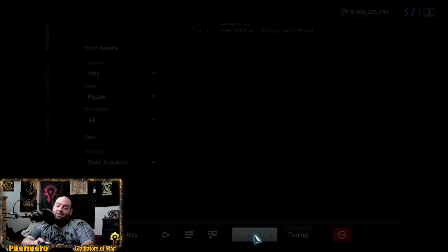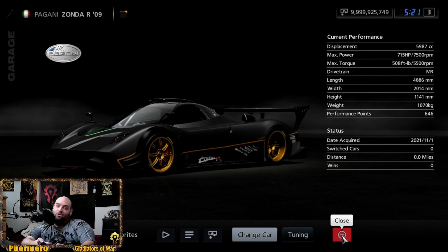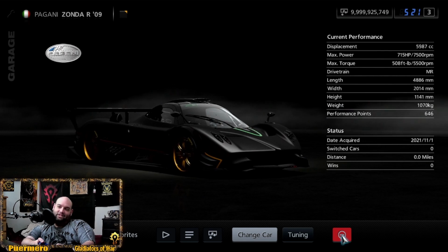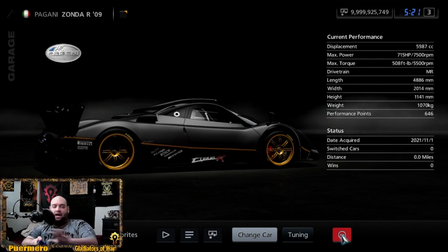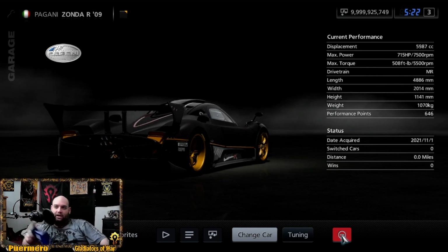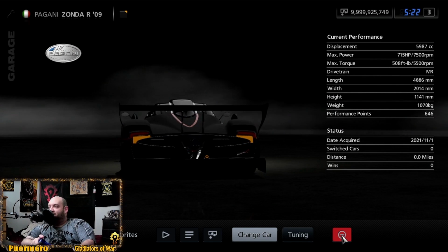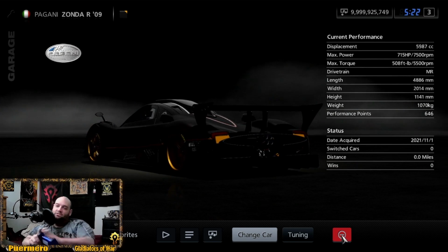Pagani, the Pagani Zonda R. This fucking car here. That is such a wicked car, man. Dude, look at that thing. It's ridiculous. And this has that color scheme that I like. I like black with nice gold. It's got that one gold line. It's got the wheels gold. I think it's a very nice look. And let's see, this is at 715 horsepower with 508 foot-pounds of torque.